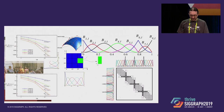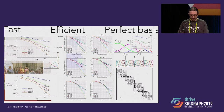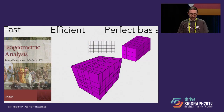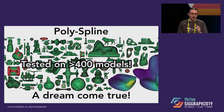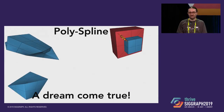Over the past few years, IGA teased us with the idea of using spline as basis in simulation because they are fast and efficient. However, most results only apply on regular grid, leaving us wondering, is this just a dream? Well, no. Come to my talk and I will explain how to fulfill your dreams or how to use spline on irregular X meshes. And since no dream is too big, how to combine them with polyhedra.